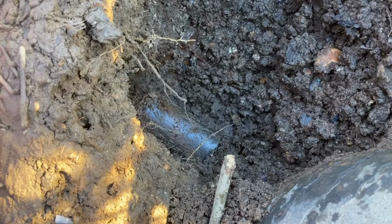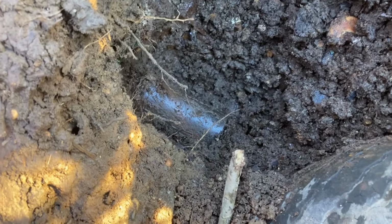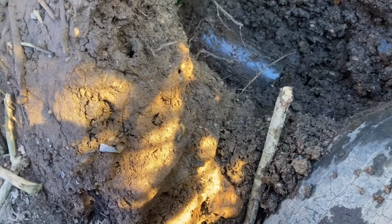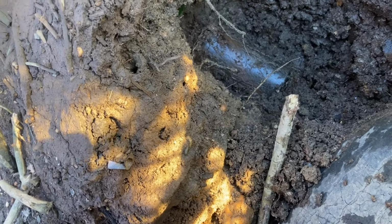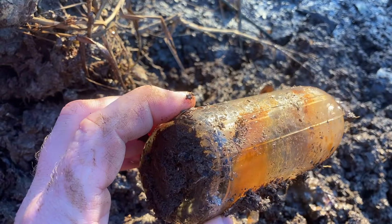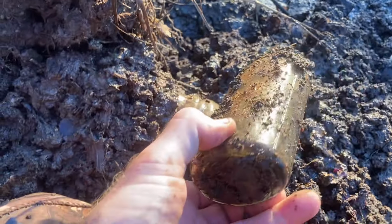Well, this hole just keeps getting better and better. I'm looking at a bottle here. I'm not expecting it to be that old, but I do like the circle pattern that I see right now and the embossing on it. So I don't really know what I'm digging out right here. I like the cork top. Oh, I like the strap side.